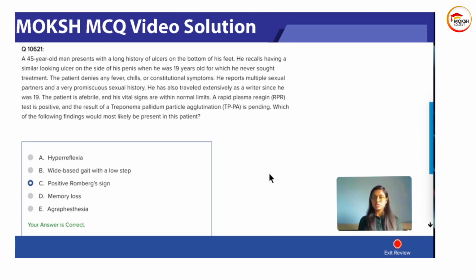This rhomboid test you'll also see in cerebellar injuries or lesions. Some other symptoms of neurosyphilis also include lancinating pains, like nerves just get activated here and there, so it's going to cause lancinating pain over the limbs. You can also have autonomic dysfunction leading to sexual dysfunction and bladder incontinence. So basically your neuro, your viscera, everything gets involved when it comes to tertiary syphilis, and that's what this patient is probably progressing to.